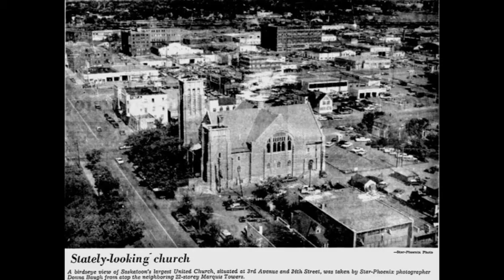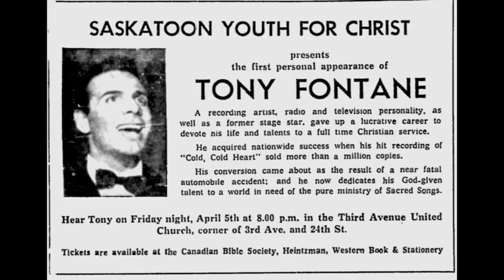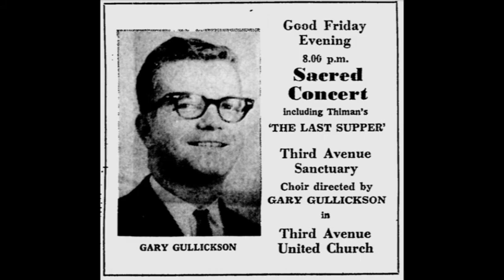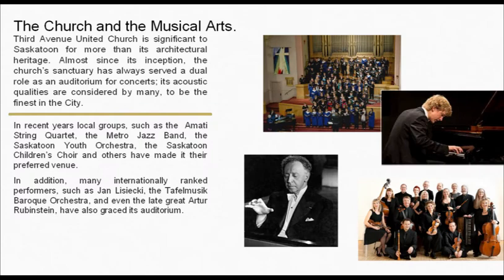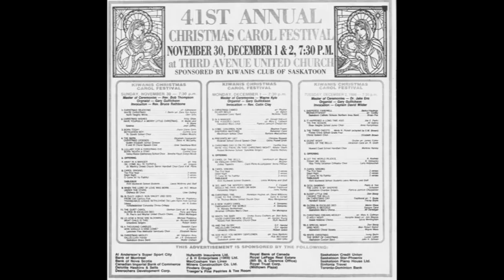Third Avenue United Church is significant to Saskatoon for more than its architectural heritage. Almost since its inception, the church's sanctuary has always served a dual role as an auditorium for concerts. Its acoustic qualities are considered by many to be the finest in the city. In recent years, local groups such as the Amati String Quartet, the Metro Jazz Band, the Saskatoon Youth Orchestra, the Children's Choir, and others have made it their preferred venue. In addition, many internationally ranked performers such as Jan Lizicki, the Tafel Music Baroque Orchestra, and even the late great Arthur Rubinstein have also graced its auditorium.